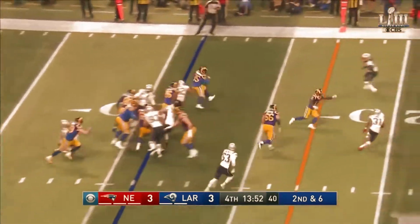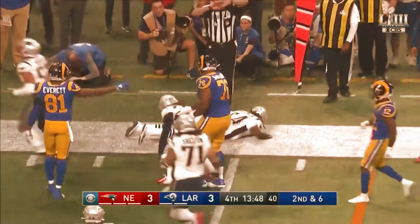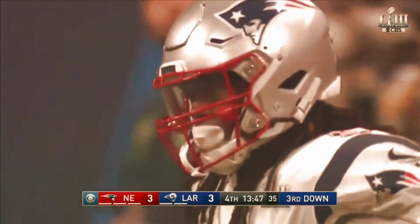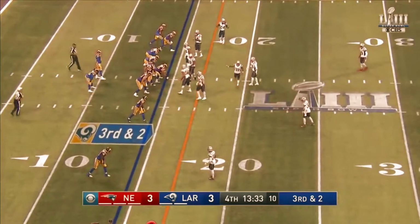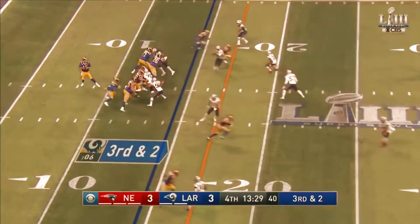Ball to Anderson, races outside. Gilmore, stiff arms, ball's out, and it goes out of bounds. Oh, as he delivered a stiff arm, the football was left behind. Took a while for that pigskin to roll to the sideline. Yes, it did. 3rd and 2. 3rd and 2 with 13 and a half to go.